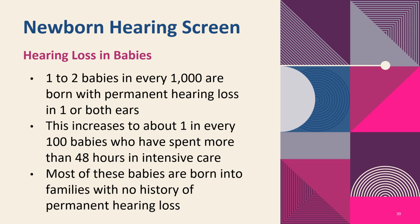It is rare to have hearing loss in one or both ears, 1 to 2 babies out of every 100,000. But if that's your baby, a simple, non-invasive 10-minute screening could have massive impacts on the baby's development, the language, the brain overall, with them being able to hear as soon as possible. So we really want to stress that it is encouraged.